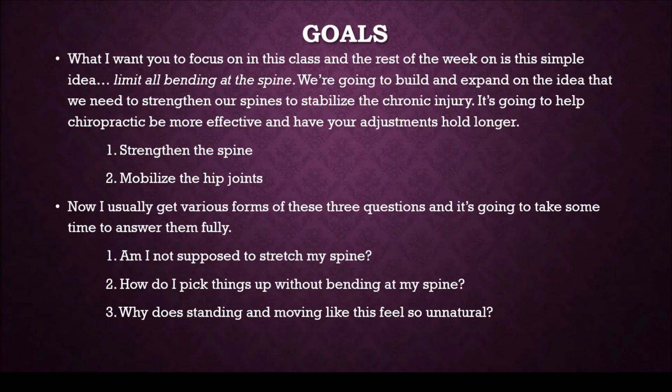So the goals for today, what I want to focus on in this class and the rest of your week, is this simple idea: limit all bending at your spine. We're going to build and expand on that idea that we need to strengthen our spines to stabilize the chronic injury, the injury that reoccurs. So it's going to help chiropractic be more effective and to have your adjustments hold longer, last longer, so you're not coming in as much.